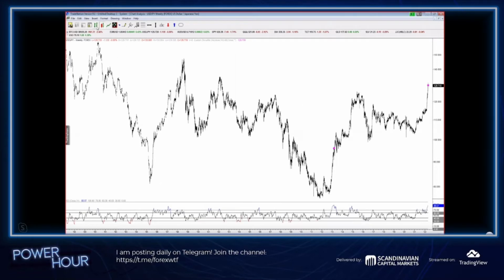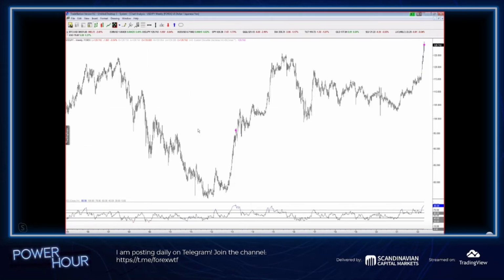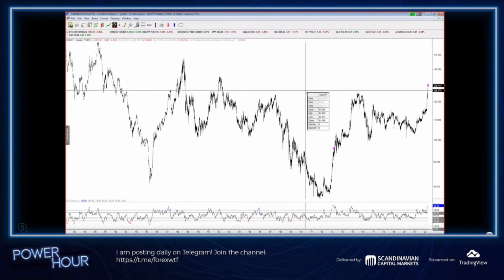Now, again, that was definitely not the end of the move, but something similar here would make sense. Over the next few weeks after that 88 RSI reading in March of 2013, you did have like a 400 pip drop, right? Then you had another run, consolidation. That would make a lot of sense here, in my opinion.